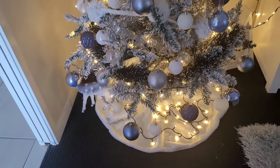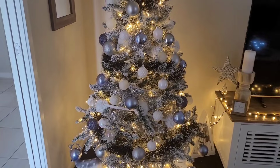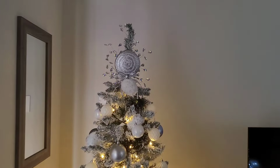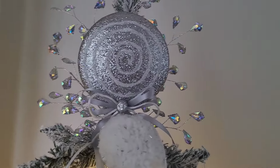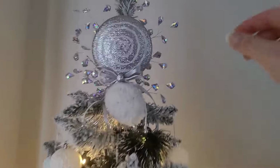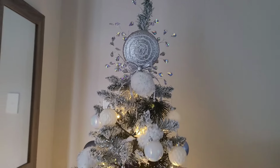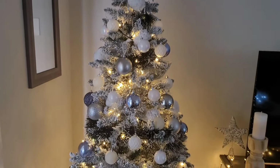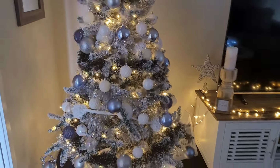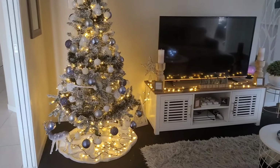So this tree is a different color to the one in the corridor. This is like icy colors. So it's ice blue and white and sparkly silver. And my topper is something I got from Christmas Galore one year, and it's just a lollipop basically. And these I got from Christmas Galore as well. It's like a sparkly thing, and it just sticks out of the top, and I just thought it really set it off. Don't really need a star on the top. I do have a star for the top, but I've just placed it there just so that it's got somewhere to sit, basically. So I'll back up a bit so you can see the whole tree.